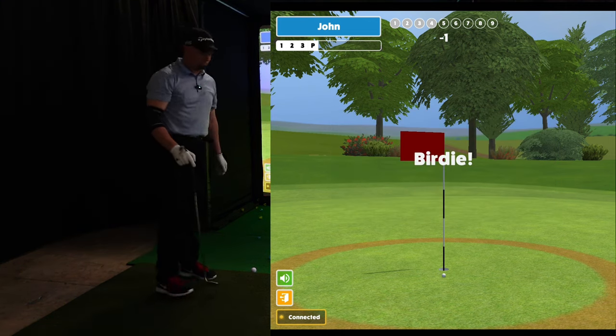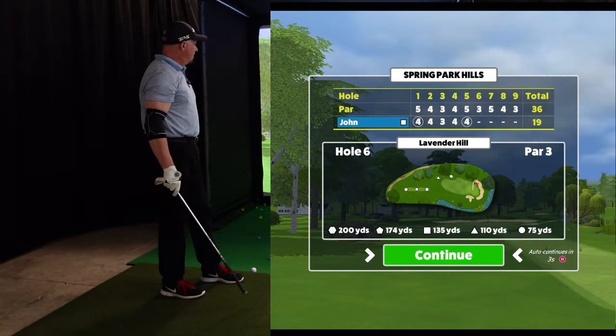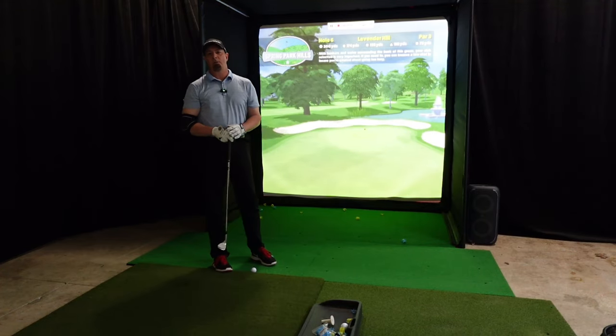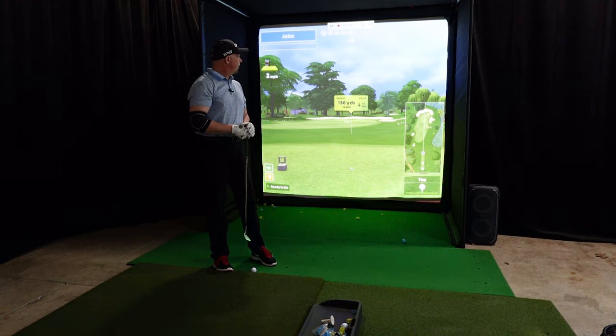Birdie. All right, so five holes. I'm two under par. Can't do better than that. All right, so through five holes, I'm two under par on Spring Hills in Awesome Golf, and we're gonna go upstairs and wrap things up.